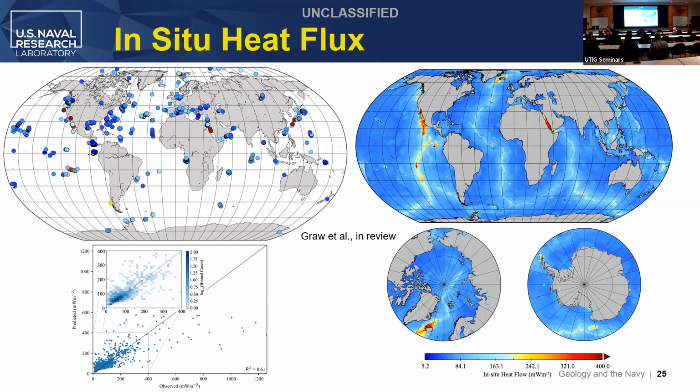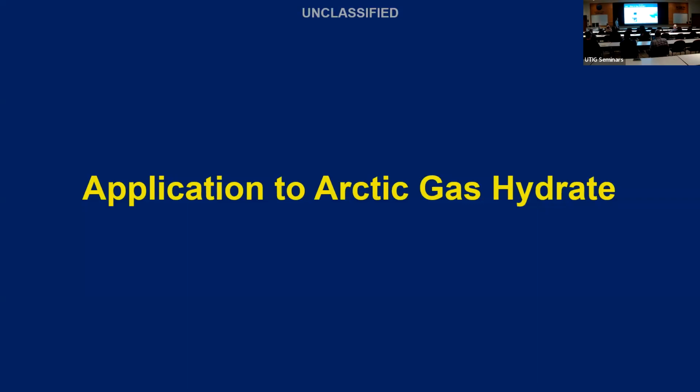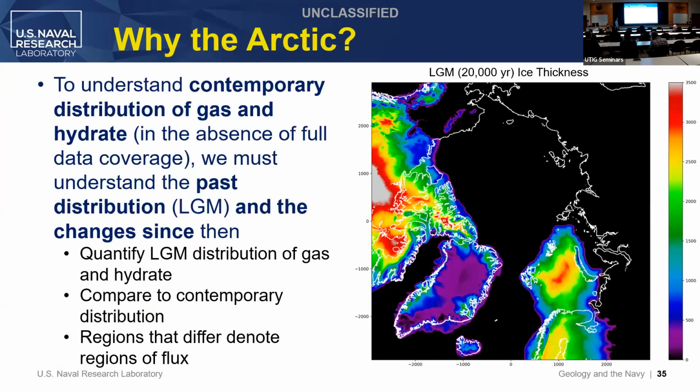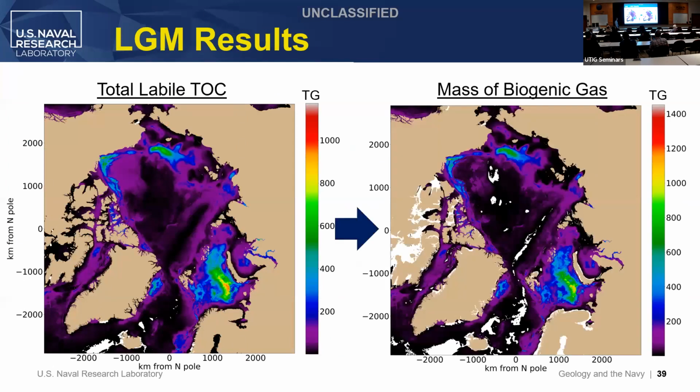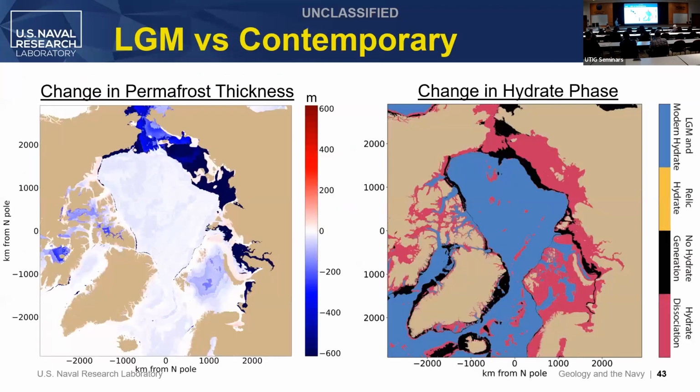Yes. Can you go to one of your last slides with your hydrate purple color? The change between the LGM and the modern, for the hydrate specifically. Yeah, the one which you said is your major result. Yeah, that plot. Here. This one right here. And you said, and I understand why you said that, all the purple has either already dissociated or is dissociating right now, and you don't have an answer to that. Correct. Which is fine, but what is the best approach to find the answer to that? Is it trying to numerically model this, trying to get more data? Because this is an important question, right?